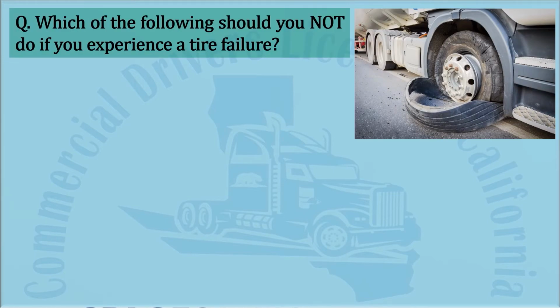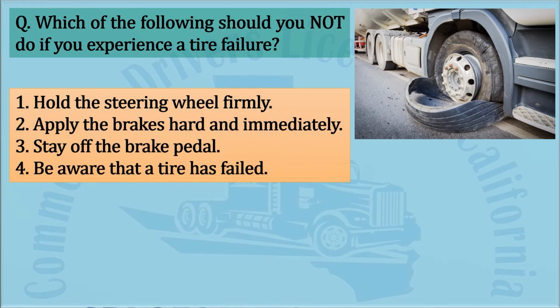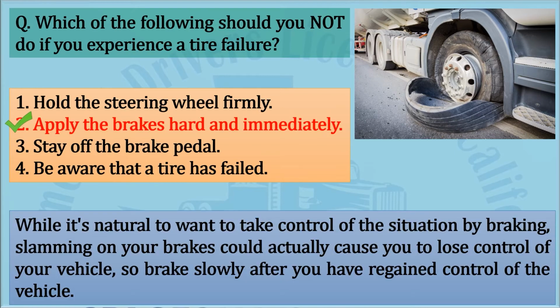Question: which of the following should you not do if you experience a tire failure? Option number 1, hold the steering wheel firmly. Option number 2, apply the brakes hard and immediately. Option number 3, stay off the brake pedal. Option number 4, be aware that a tire has failed. The answer is option number 2, apply the brakes hard and immediately.